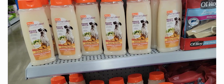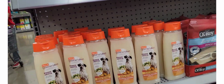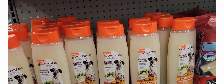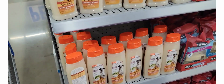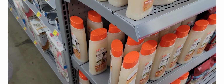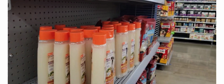See? All right. And it's on sale today for $3.47. Oh, la la. Makes me want to buy some. Chamomile essential oil. I bet my hair would smell pretty and be so soft. Lee won't let me buy it. He says it's for dogs. What does it smell like? Let me smell it. It smells pretty good. I like it.